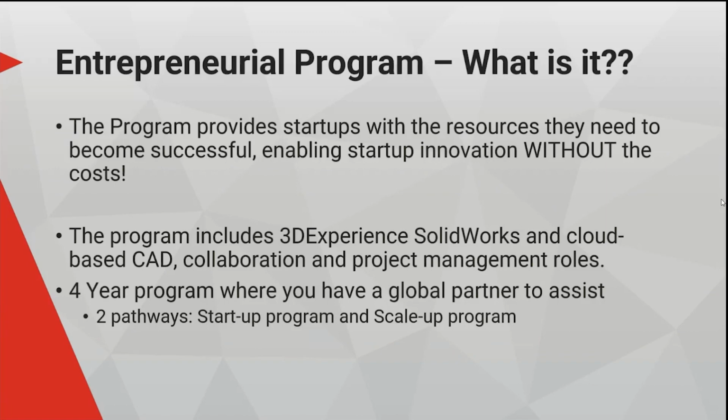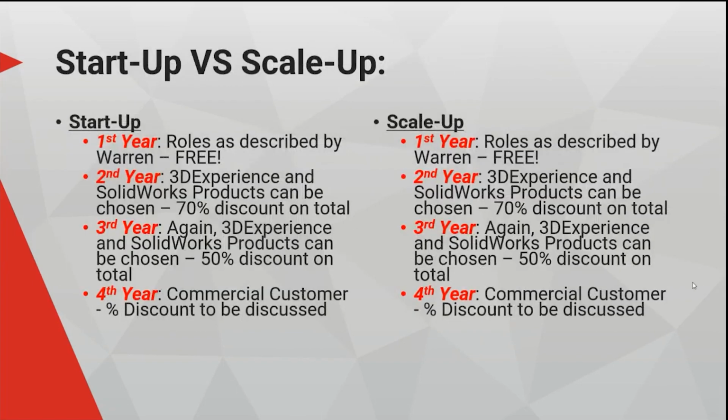So the startup program is the full 4-year program where you have your first year that is free of charge, with which we give the basic roles. And then you have a scale-up program. So I will go into a bit more of those differences shortly. So a startup program is the one where you get your first year for absolutely free. Any additional or advanced roles is 90% discount.